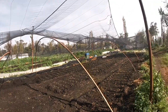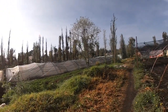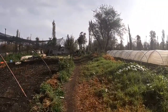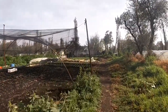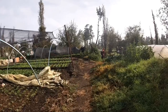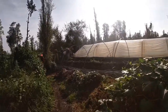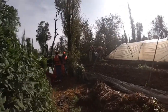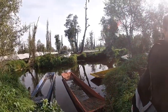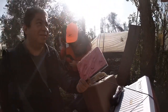Here we go. Here we are, headed to our boat through all of these greenhouses and gardens. It's just amazing. We'll walk down here. I think they're waiting on me. Here we go. Get to the boat, I think. There's our boat. Look. Oh, look at that. I love it.